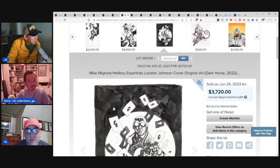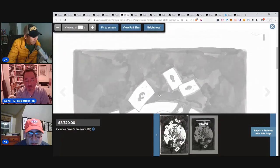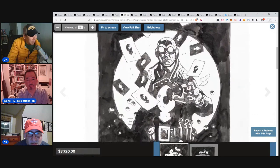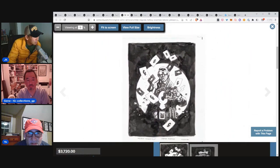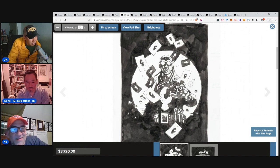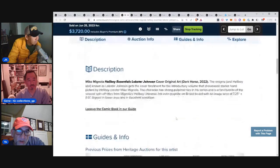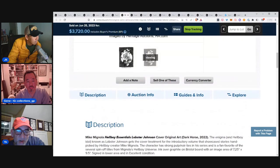All right. Oh, this is me. Mignola, the Lobster Johnson cover, Essentials. It's not Hellboy. It's Lobster Johnson, and it's not crazy interesting as a cover, but I felt like this is not that strong of a price. It's still a Mignola cover. I expected it to go stronger. This feels like a 3 to 4 years ago price. People pay big bucks for those con sketches of Hellboy in the same exact pose, which I don't understand.